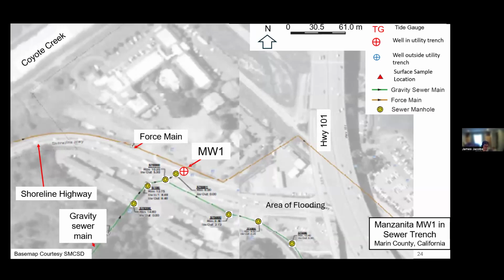A force main is basically, there's a sewer pump on the left end of this diagram, pumping up the sewage along that pipe, but after the pump shoots out the sewage, it then flows by gravity. This particular force main was repaired in the mid-90s and is HDPE, high density polyethylene plastic, so it's not likely that it leaks at this point. There's also a gravity sewer main, which I also wanted to get some wells near those as well. But MW1 is literally in the utility trench, and it's about 2 inches from the sewer line itself.